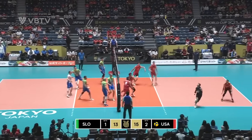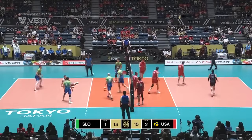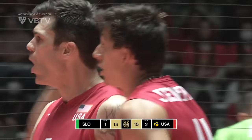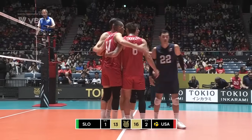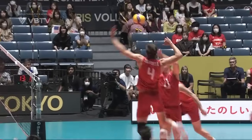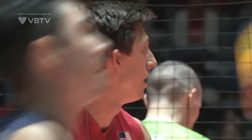Planisic, little ping to Shoji. And put away nicely by Jeff Jendrick. And the Americans got up a serious head of steam here. 16-13. And Slovenia are starting to lose control.